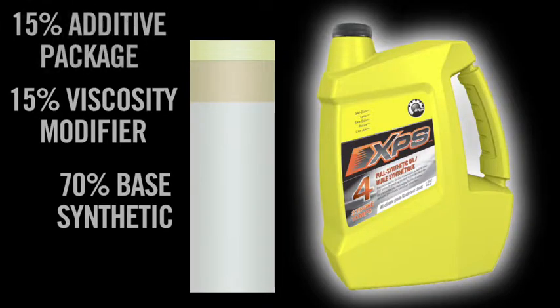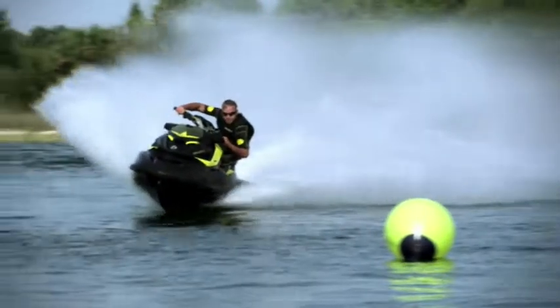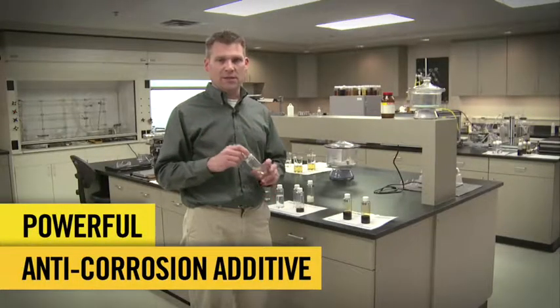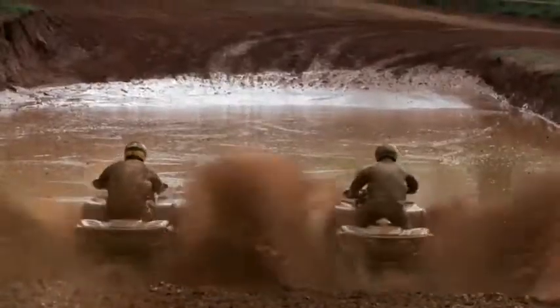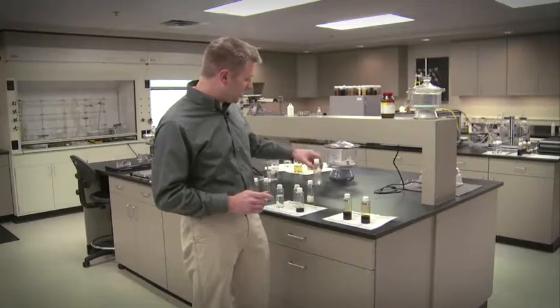Now in the 4T formulation, about the last 10 to 15% is in the additive package. In a 4-stroke engine, this is what makes the oil truly unique for the application. In a power sports formulation, you've got two distinct differences from automotive oil. The first is a power sports application, and to a greater extent XPS, has a very powerful anti-corrosion additive. This protects the engine in long-term storage as well as where BRP products are used. They're in harsh environments, extreme terrain, a lot of abusive conditions. This will give owners the added protection against corrosion.